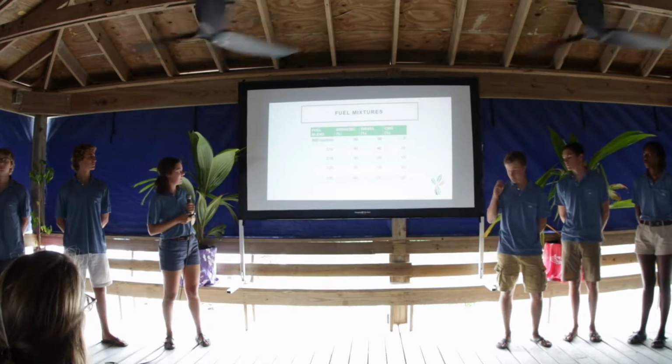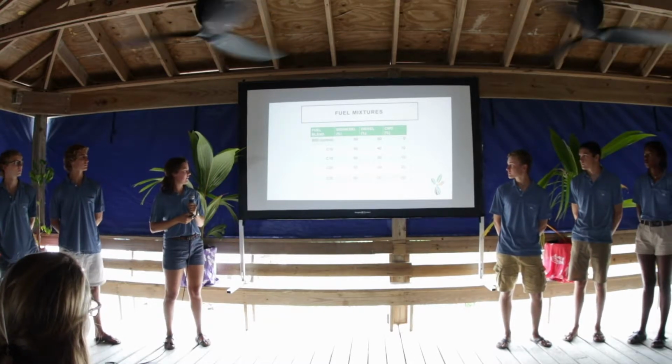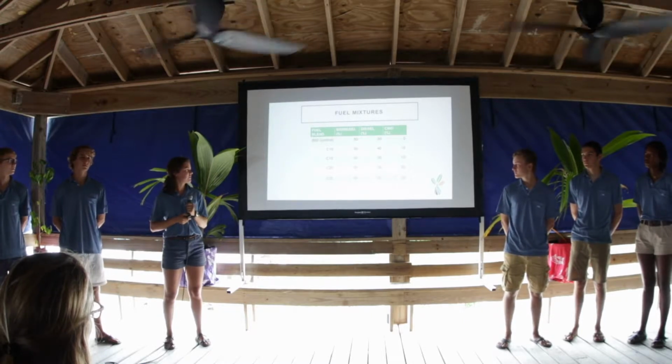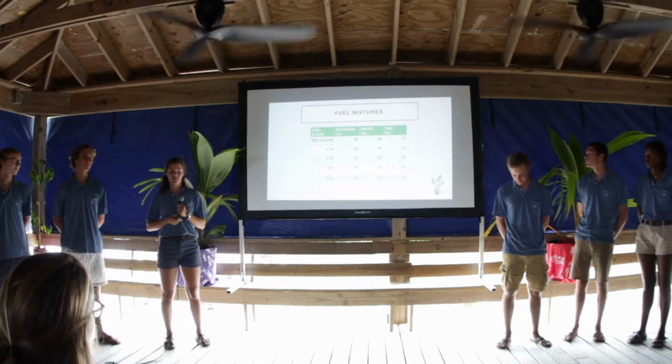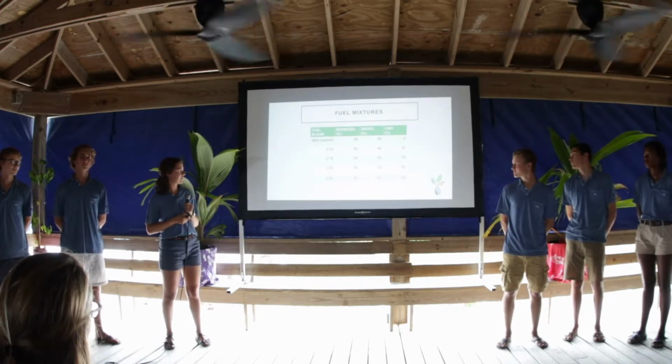And as you can see, each blend is labeled with the amount of clean motor oil in them. So for example, C10 is 10% clean motor oil, 40% diesel, and then the rest is biodiesel.